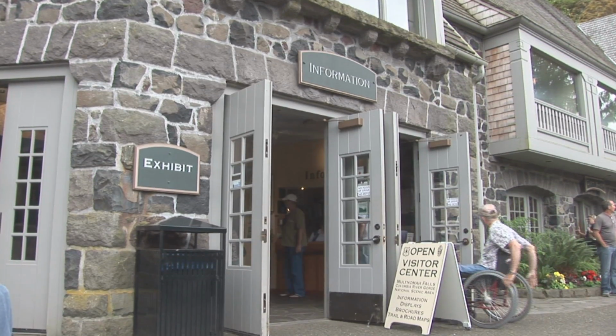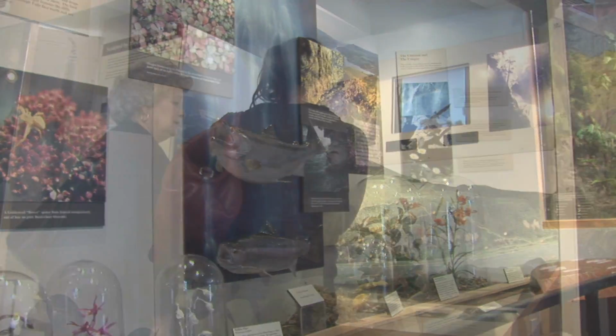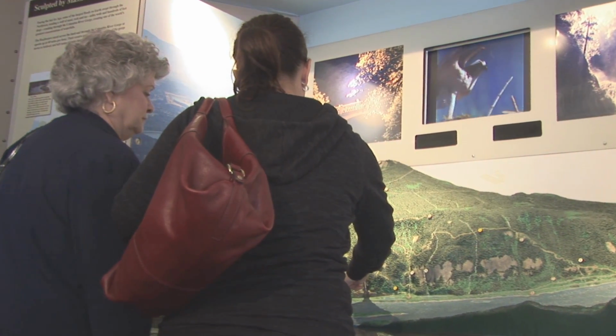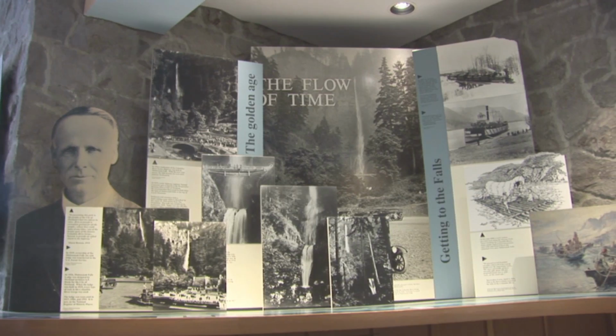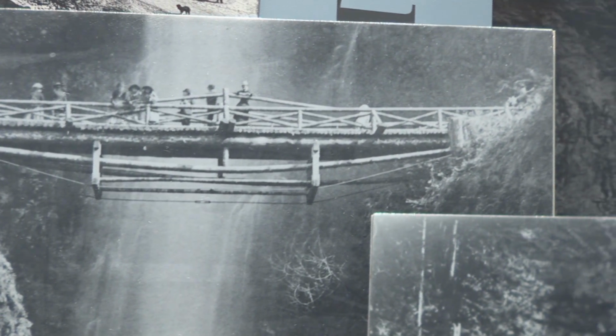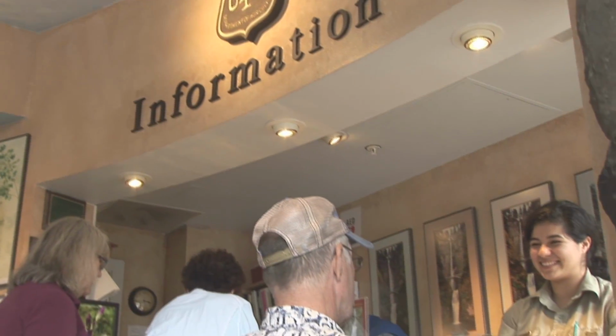Back at the lodge, be sure to stop in at the visitor center for a look at the historic displays, the geology, and more. Brochures, books, and maps of the Columbia River Gorge and the Pacific Northwest. Staffed jointly by the Friends of Multnomah Falls and the U.S. Forest Service, the staff is happy to answer your questions about the falls, the lodge, and the Columbia River Gorge.